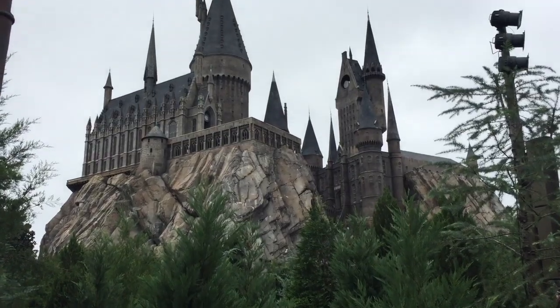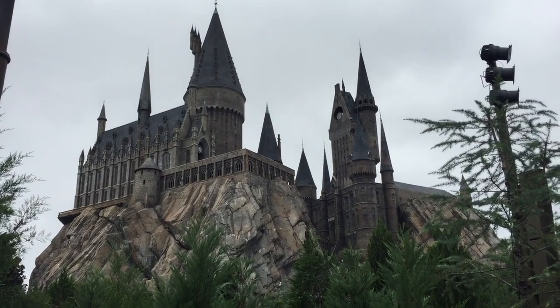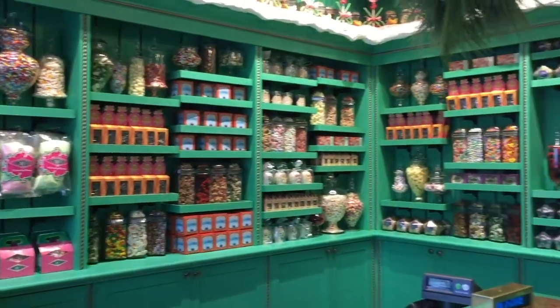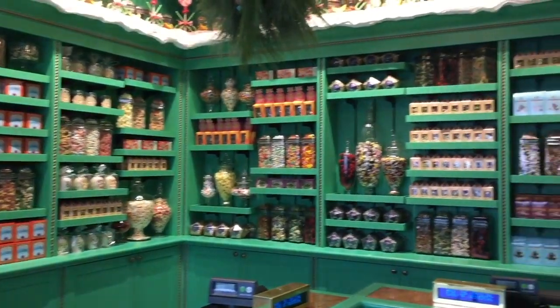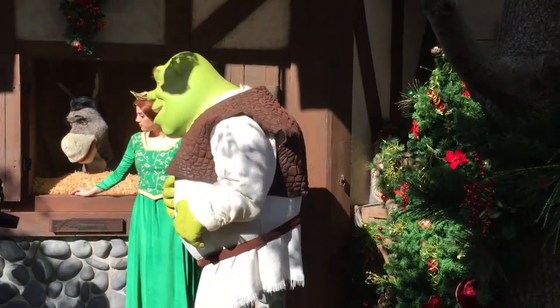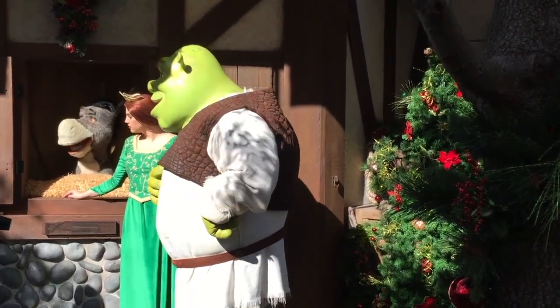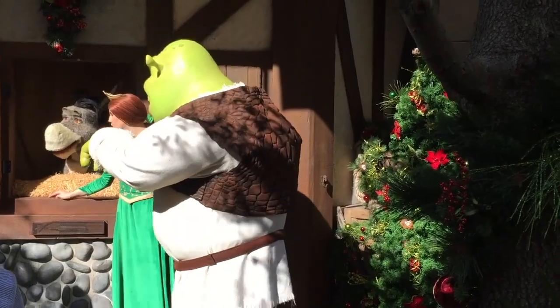Over in this theme park, they have the Hogwarts Castle, which is so exciting to take a look at, and it looks so realistic too. And one of the stores over here too is Honeydukes, which is the classic candy store. And on the way to lunch, we are able to see Donkey, Fiona, and Shrek meeting some people. Donkey was talking, and it was definitely very interesting.